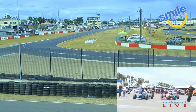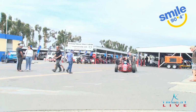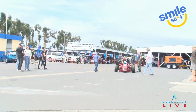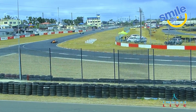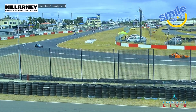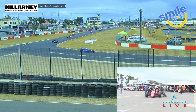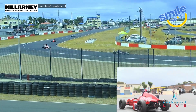Formula V Lantis of Zane Munson makes his way out onto the circuit. Kelly Fletcher will join him, as well as the number 61 car there of Cyril Somerville. Going on their reconnaissance lap. Get all the heat into the tyres, temperatures of the brakes to the right point.